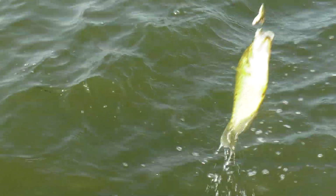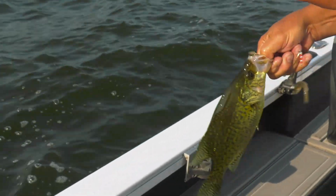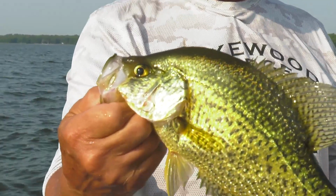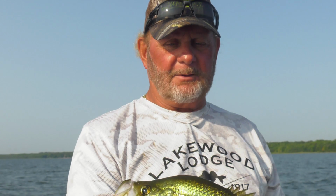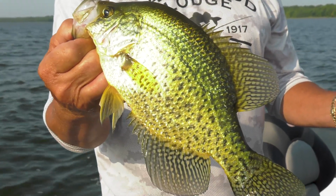This is just a fishy program. I'm going to lift him up real quick and he's going to come off. Oh, he's just hanging by his paper mouth. Yeah, very nice. They're beautiful fish, excellent fish for table fare, a lot of fun for the kids and family, and a plentiful species around in this area.